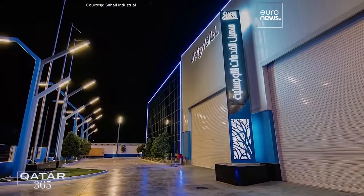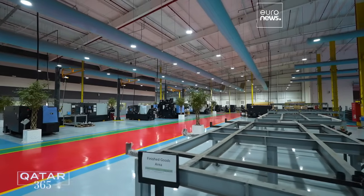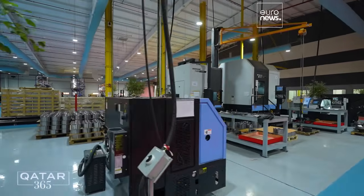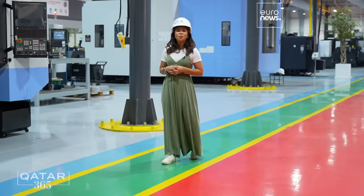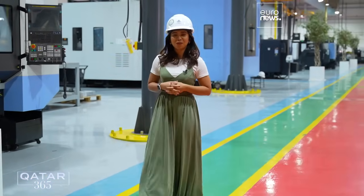Among the 15 factories, there's one that stands out from the rest. Housing Suhail Engineering Industries, it's the company's newest and most high-tech factory to date. This sprawling site boasts a land area of more than 13,000 square meters with nearly 60 industrial machines.